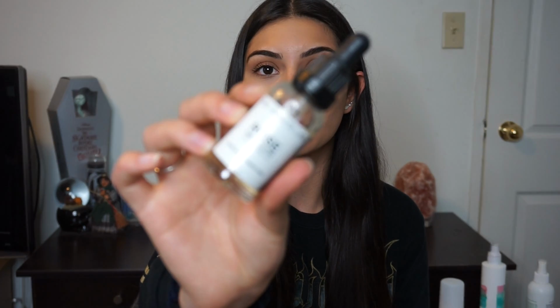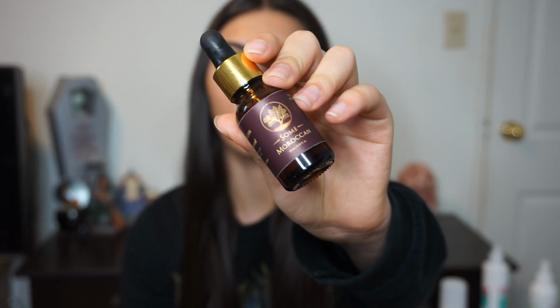My 8th essential is to find a good oil or serum that you can use on your ends in between washes or after washing your hair. My favorites are the Rose Hair Elixir from the Innate Life, or just some 100% pure Moroccan oil or argan oil, or 100% pure macadamia oil.